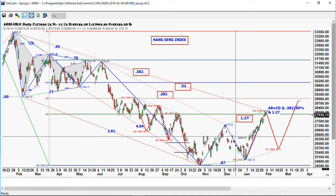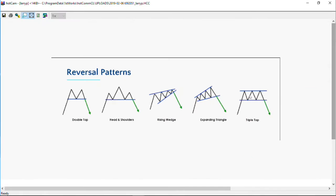We're going to look at reversal patterns first. And then I'm going to show you the difference between these classical patterns that we see versus the ones we look at when we're watching these harmonic patterns. And we'll cover that in just a minute. But you'll notice here, you see the double top pattern. You see the head and shoulders pattern. You see what they call a rising wedge, or a pennant or a flag.